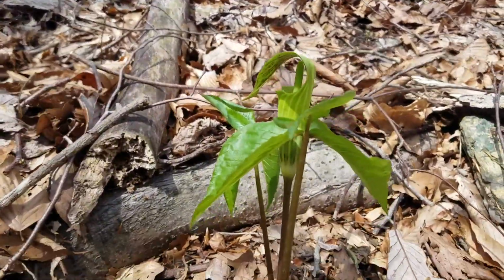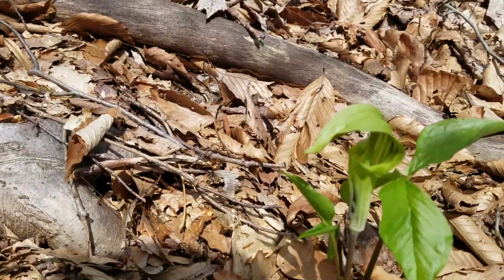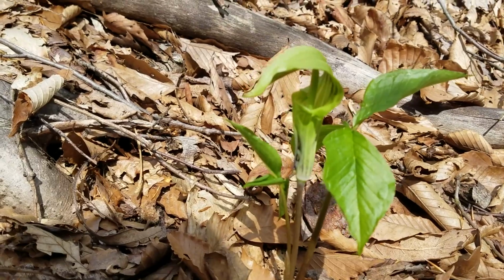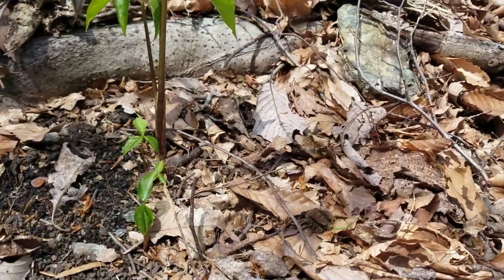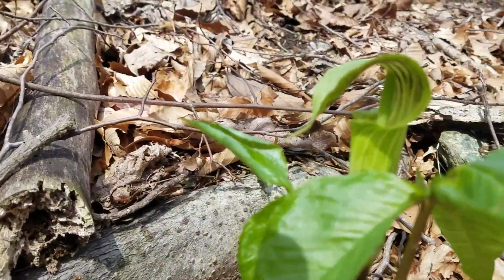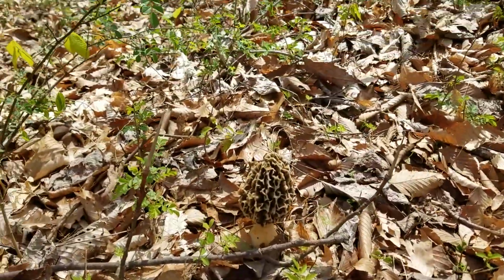These guys are called jack-in-the-pulpit. See, you can see it's a green flower. There's another one right there. You can see how it got its name too. That one's coming up, but that one's in really good shape. Jack-in-the-pulpit.